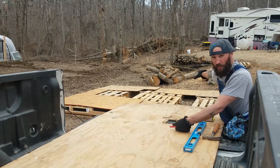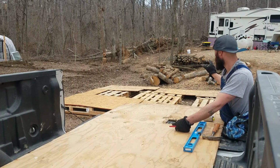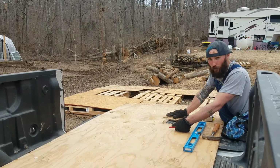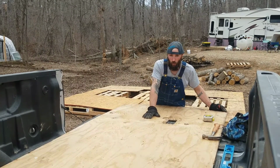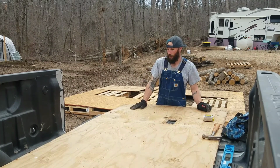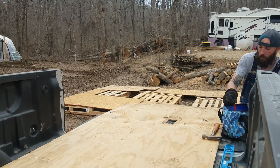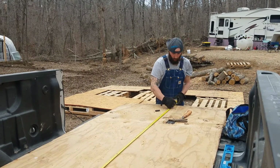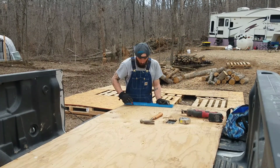But I'm gonna fill in this middle section with the rest of this plywood that I have. And right now I'm noticing it's 4 feet wide, which this is 4 feet wide. So I'm just gonna cut this end off and probably just drop this right in the middle, see what's left to fill. I am not a carpenter. Oh well. Hopefully this works.